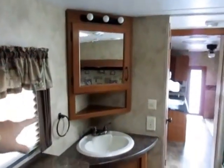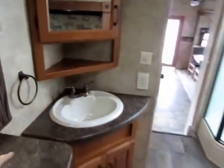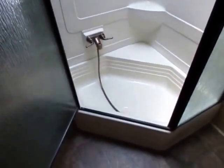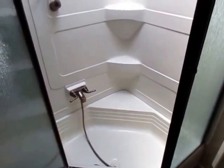Nice vanity here with a nice pocket to keep your shavers and stuff out of the way. Keep your countertop space open. Big honking shower where you can truly stand up. It's not a big tub or anything like that, though it does have a nice little garden tub if the grandbabies come over and you've got to hose them down. You could maybe use that like a seating area if you were so inclined.